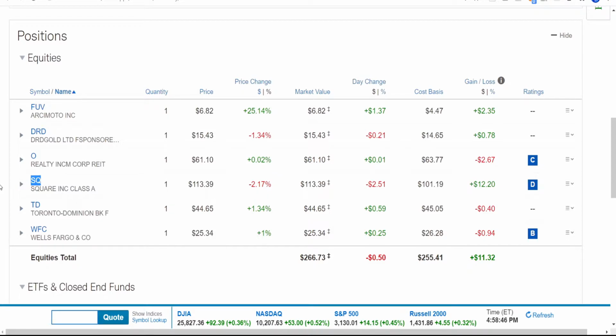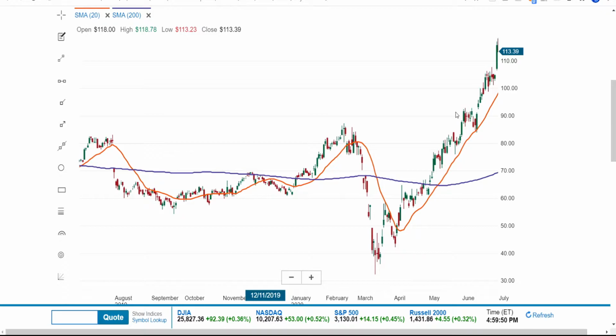So moving on. In the other types of stocks that I'm swing trading currently right now, there is also Square. I'm swing trading this one because it's had amazing growth since the March crash. It's been insane. So I got in not too long ago, I think it was before last week, halfway through the week. I got in and I'm up $12, so I'm pretty happy about that.